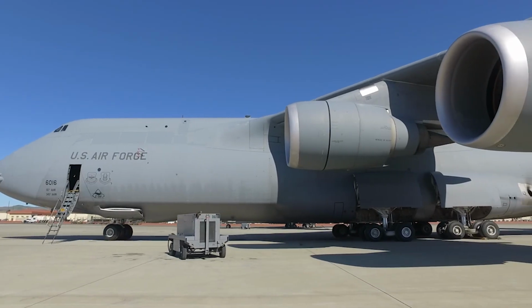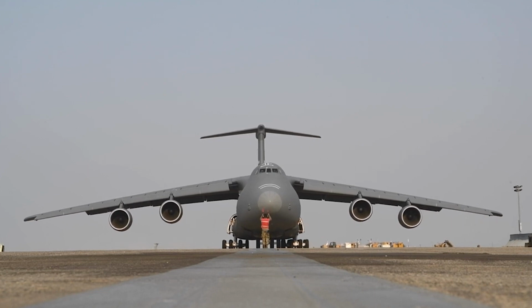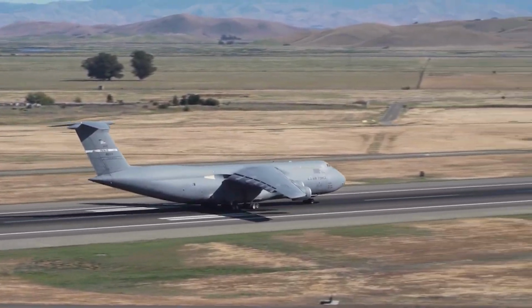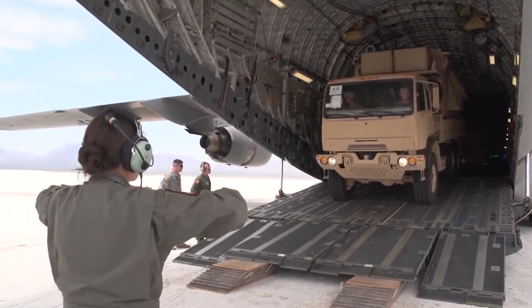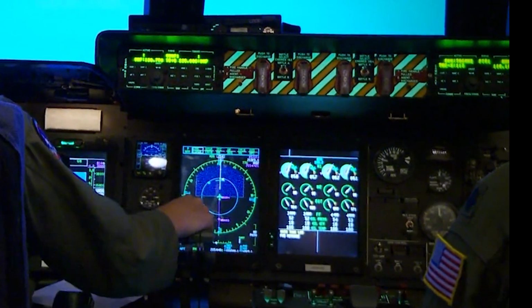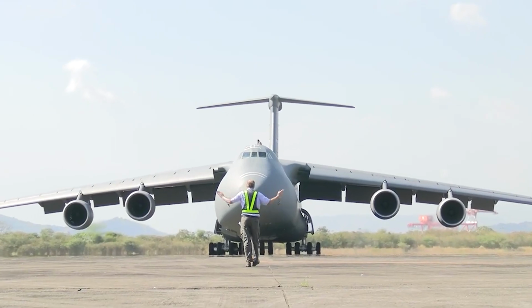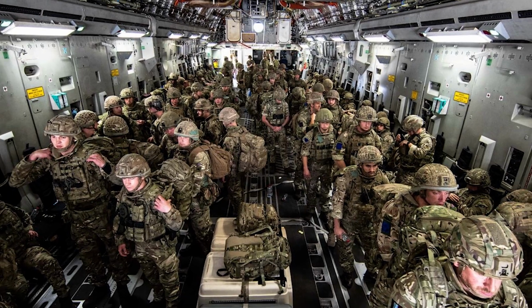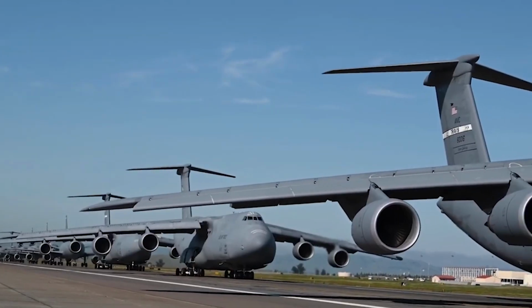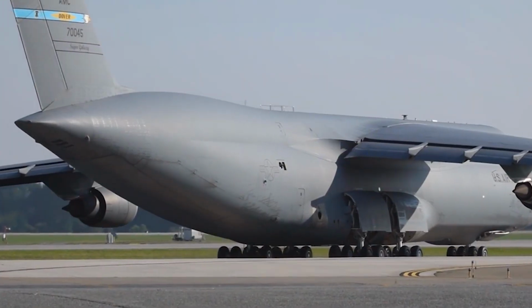In conclusion, the CH-5M Super Galaxy stands as an epitome of sophistication in the realm of military transport aircraft. With its unmatched payload capacity, advanced avionics, extended range, and structural upgrades, this colossal machine exemplifies the ingenuity of modern engineering. As it continues to support vital operations worldwide, the CH-5M Super Galaxy remains a symbol of the indomitable spirit of aviation progress.